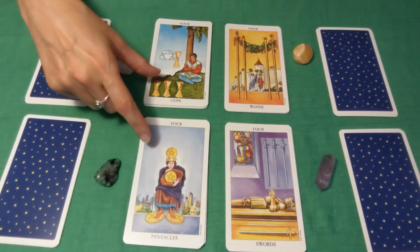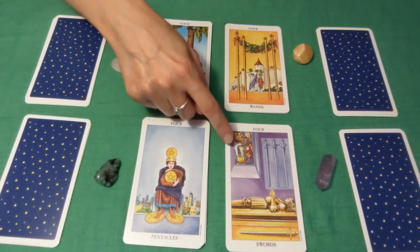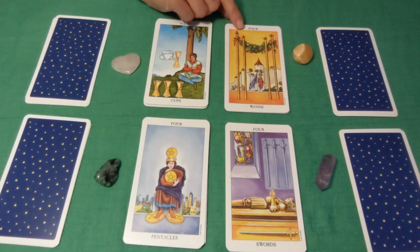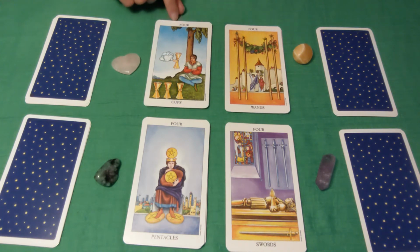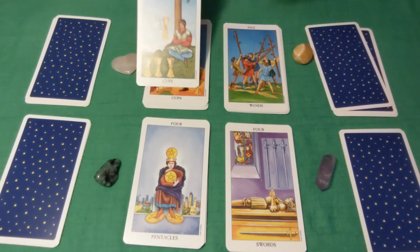So I'd say these three are kind of stagnant, but this one more in a positive way, and this one is just like, you know, awesome happiness. But moving on to 5.